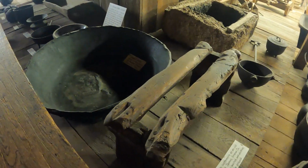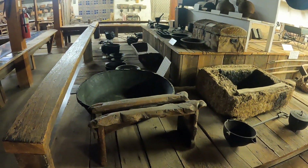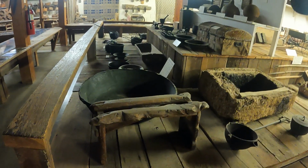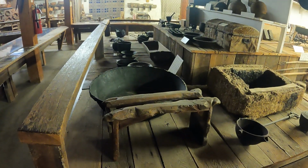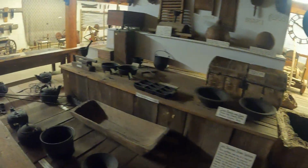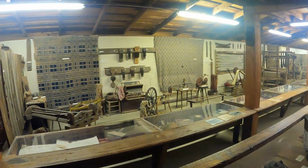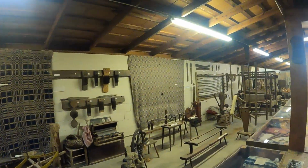And that was actually a stool that was used by customers at an old corn mill in St. James in Greene County, which is pretty close to our house. That's awesome. A lot of history here.